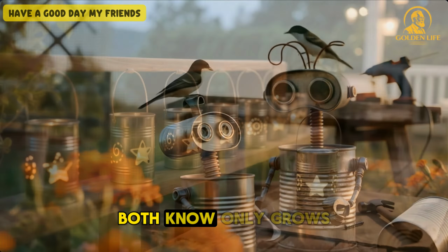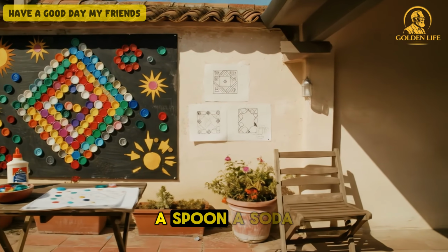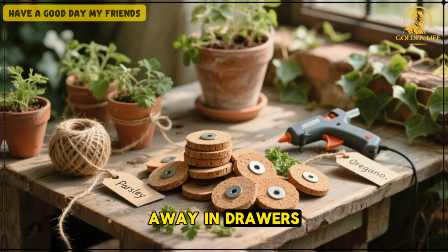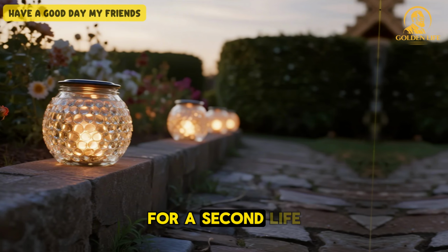Today, I want to share with you some wonderful, soul-satisfying summer ideas. Garden treasures made from everyday things, a spoon, a soda bottle, a crate, even a handful of old CDs. Things we once tucked away in drawers or thought were bound for the bin. But now they're waiting for a second life.